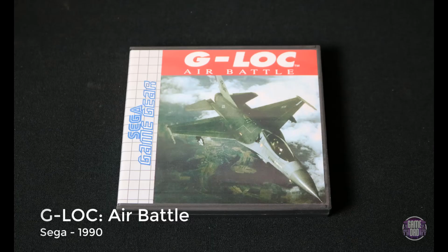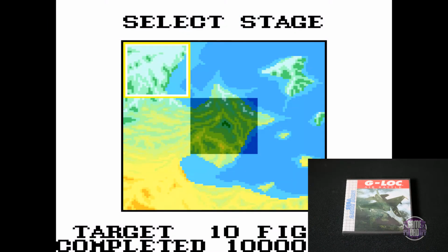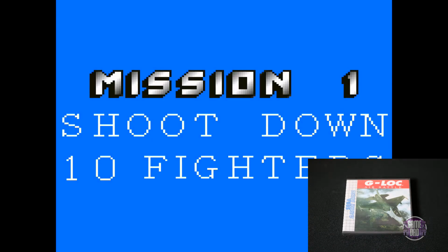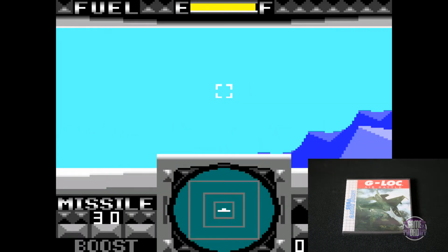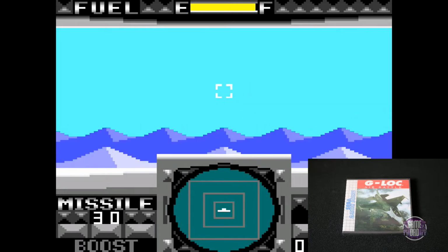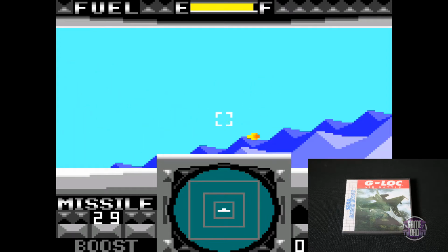And here we have G-Lock Air Battle, released by Sega in 1990, and this is one of the earlier games on the handheld. It's pretty good, it's not great, and they definitely came out with some better ones as time went on, but it's got some decent graphics for it. The controls are pretty easy to get used to, and it's pretty straightforward. You just find the enemies and shoot them out of the sky.